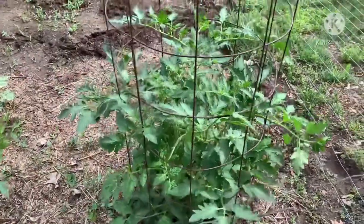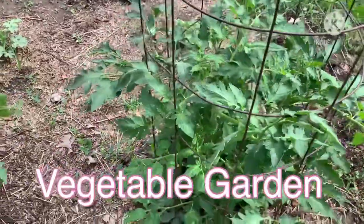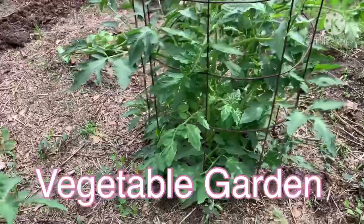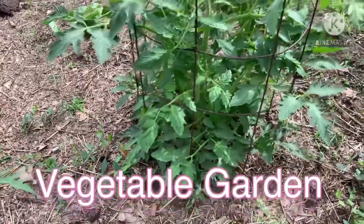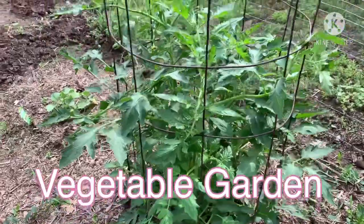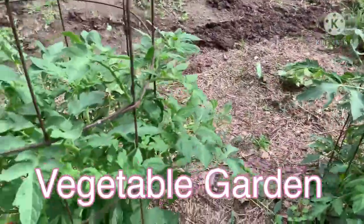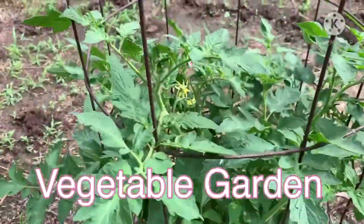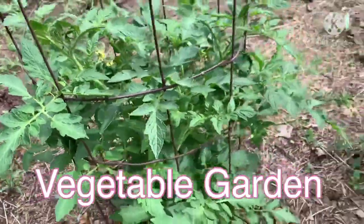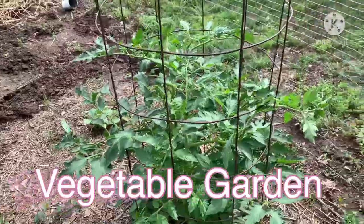So it's been a week already, guys, since I showed you this tomato plant here. My tomato plant is already growing so fast. Yeah, I can't believe it. And they're already bringing fruits or flowers. Yeah. We only have two of this one here.